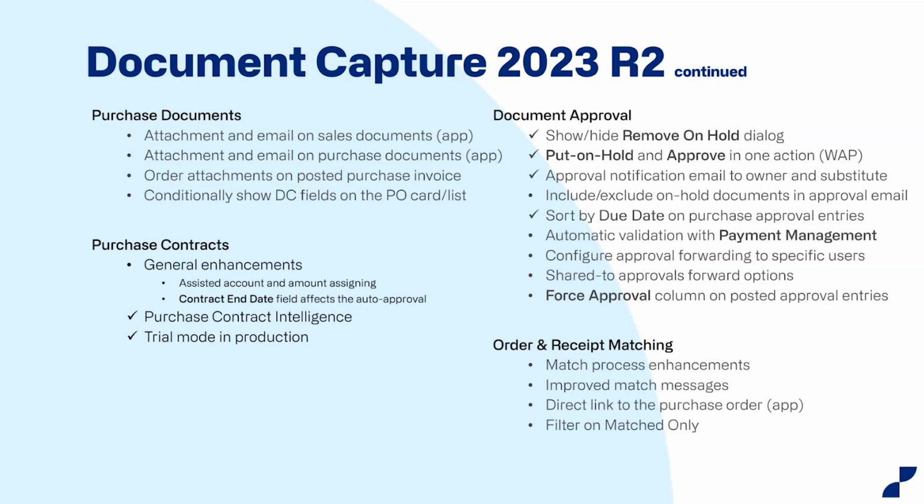Order receipt matching also got a bit of an overhaul, especially the general improvements for match messages and the process, some extra actions and better messaging, and that is also worth taking into consideration.